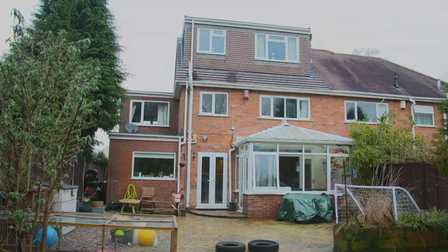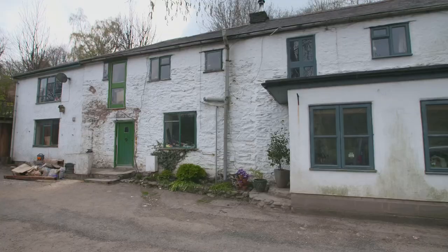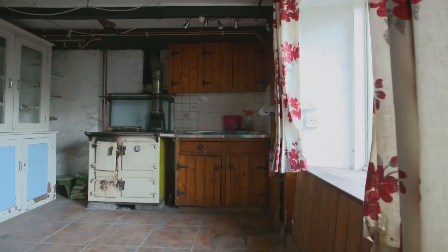Despite the ample space, they've sold their beautifully maintained semi and bought this farmhouse in the country. It's fair to say that it's in need of a complete overhaul to make it habitable. By the looks of things and the sounds of things, the house fits you all perfectly.